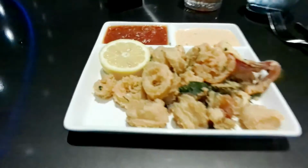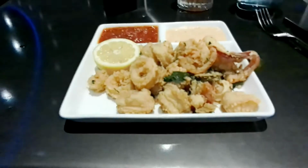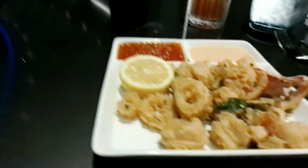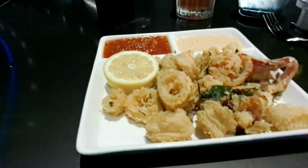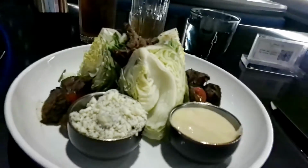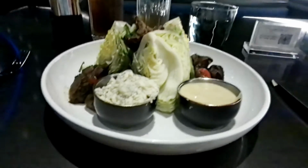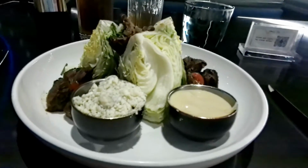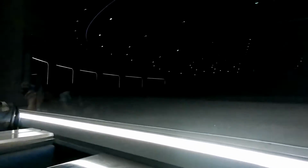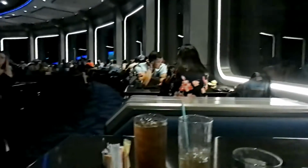Okay, here is the starter. I got the calamari, sitting here in space. Yum, yum. Let's see. Okay, guys, I got the steak salad, blue cheese, and dressing on the side. Enjoying in space.